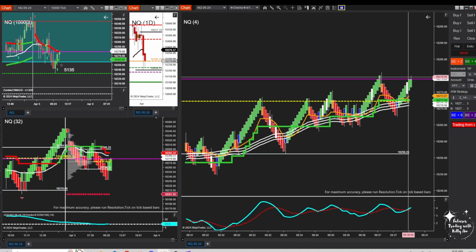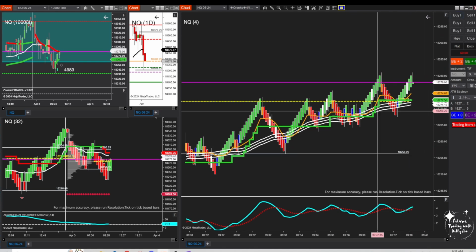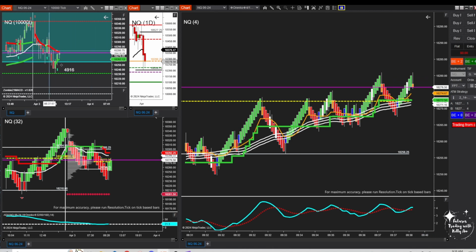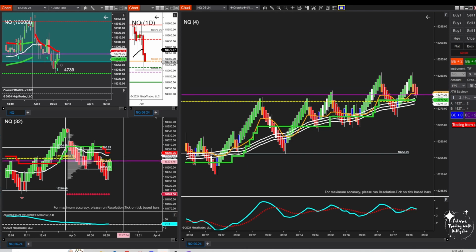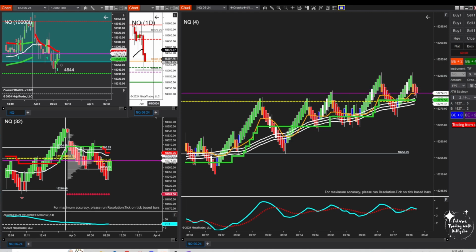This is potentially a setup. I'm not going to take it. I wanted to for a second there, but we're pushing into VWAP here. We are bouncing up and down off of this POC, and we're also in a red candle. And these are the monthly volume profile levels, so we're kind of floating around the monthly POC.